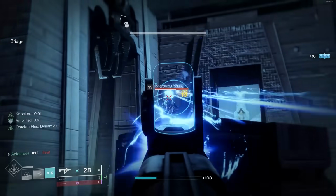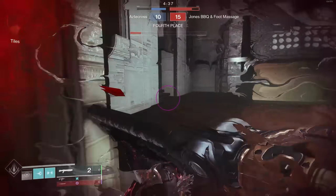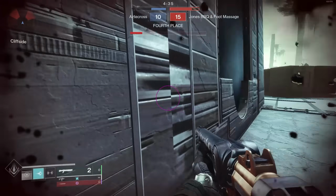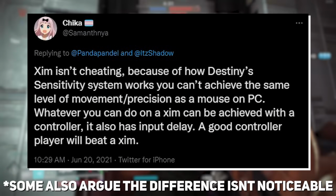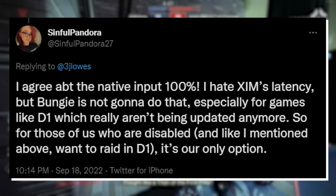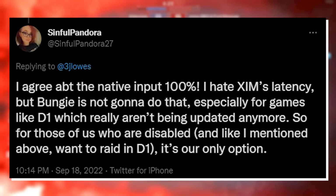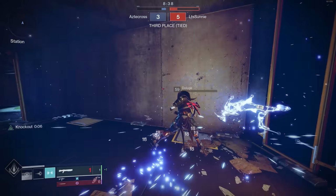Now, my argument against XIM. I really don't have that much to say about XIM. It's a pretty straightforward issue. Heavy aim assist on keyboard and mouse is outright unfair here. This is mostly just a repercussion of the method this device uses to accomplish a mouse and keyboard connection with controller-only games. While this device does solve an issue for many people on older games and allows you to do some cool modifications, like use a Wiimote, we don't need that on Destiny.